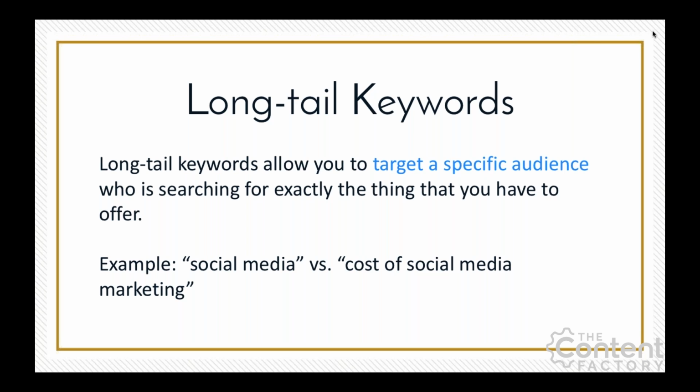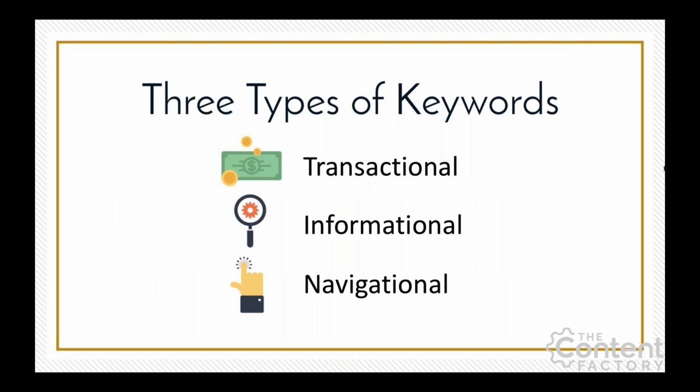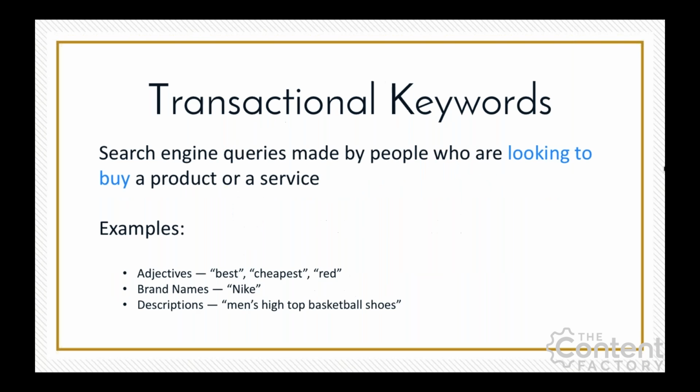Whereas the cost of social media marketing is a really great keyword for an agency like mine, because if somebody's searching for the cost of social media, they're in the research phase before making a purchase. If you can insert yourself into that research process and introduce your company and demonstrate your expertise by answering questions that your target audience might have, that's where the conversions come through, and that's how you get people into your sales funnel and keep them engaged throughout the process. Long tail keywords don't get as much search volume. The search volume for long tail keywords is lower, but it's more targeted and therefore worth your time.